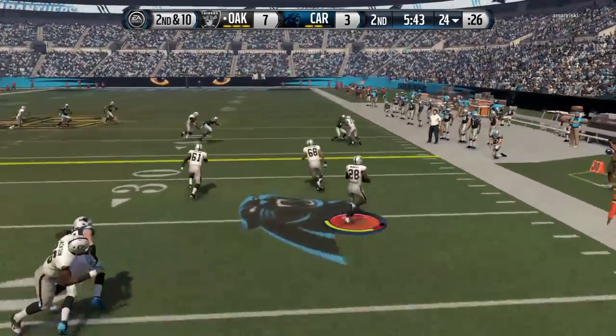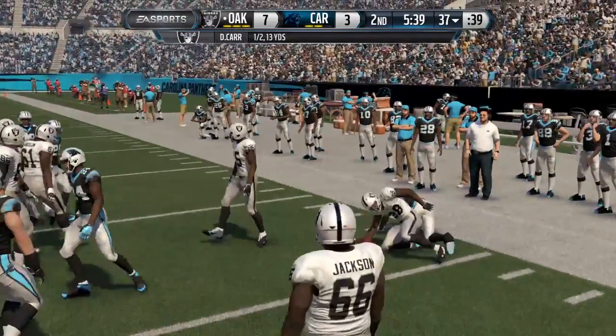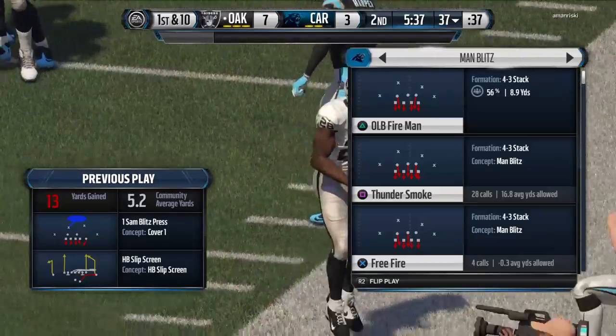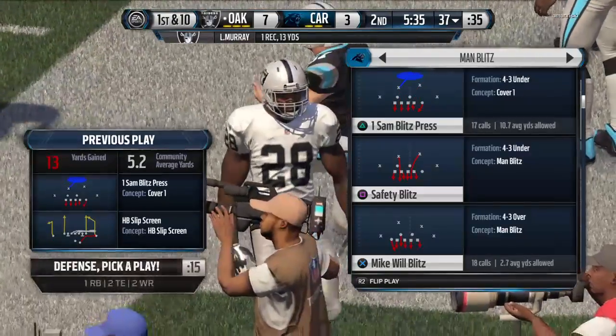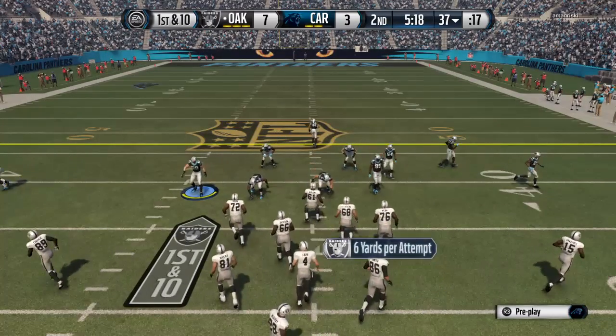Murray's taking it on the screen. He's tackled beyond the markers. It's a first down. Jim, this time it's a halfback screen. Nice job by the quarterback. The halfback, good job after catching it. Picked up some good yards.